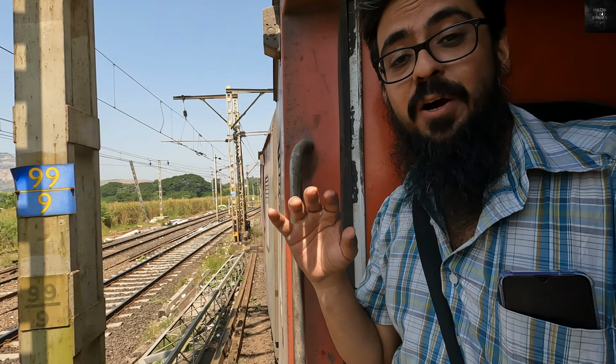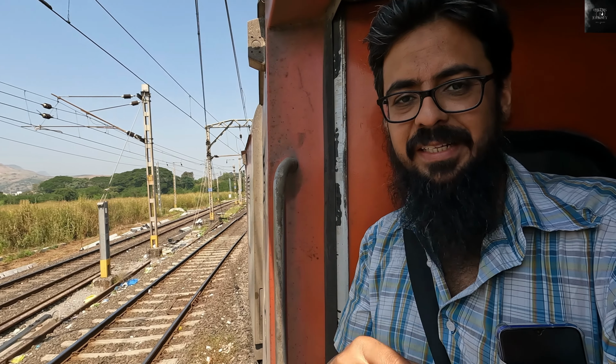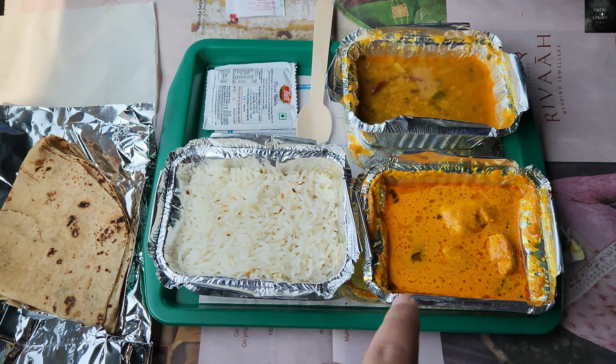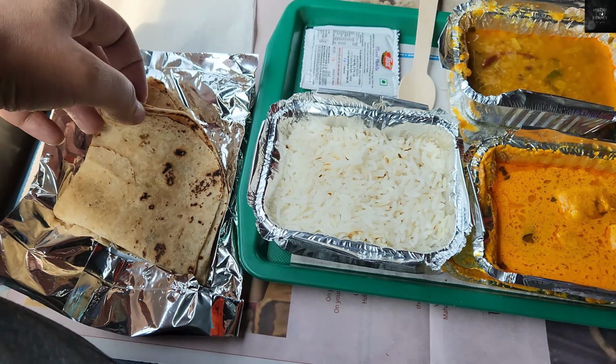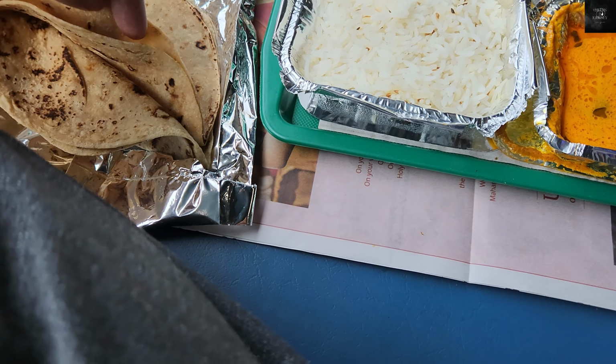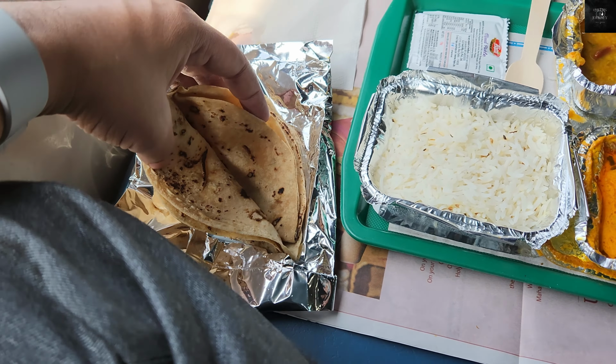The most important part, that is the first meal of this train. So let me go ahead to my seat and show you how the meal is. So this is the meal: chicken, dal, and this is rice. This is salt if you need to add as per your liking. This is chapati, like roti, and there are two chapati, and there is also mixed pickle, and there is ice cream in dessert.